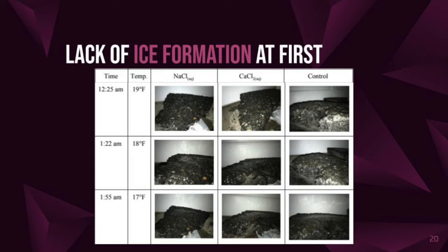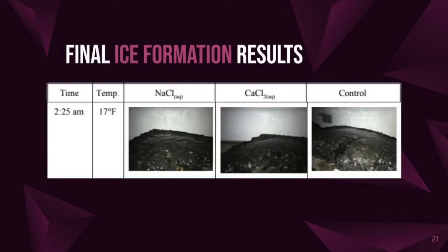This data table shows that there was not a lot of ice formation on the anti-icer samples until about 1:22 a.m., roughly 1 hour and 22 minutes after the distilled water was first sprayed. Interestingly, this image shows the last ice formation picture taken of each sample. It was observed that every sample looked about the same at the end, but taking the image shown on the previous slide into account, it can be suggested that the anti-icers prevented the initial formation of ice.